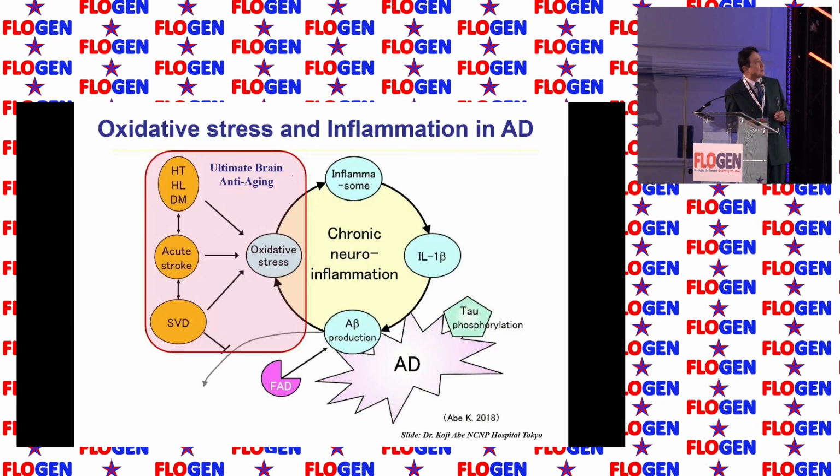So this is a scheme of the relation between oxidative stress and Alzheimer's. Basic diseases like hypertension, diabetes mellitus, acute stroke, and small vessel diseases, all causes are oxidative stress. And then once oxidative stress happens, inflammation starts. And then inflammation in the brain starts amyloid beta production. And once amyloid beta is accumulated, this circle goes round and round. And then finally, Alzheimer's disease starts.